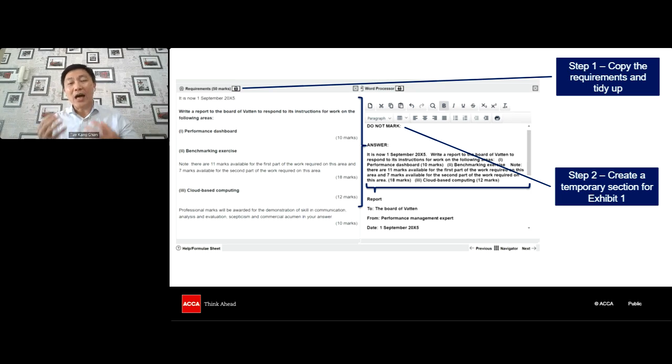I notice a lot of students tend to just neglect and forget about what you see in exhibit 1 after reading exhibit 1, mainly because of the limited space on your desktop screen. So in order to prevent forgetting, I think it will be best to put it into your word processor. Later on, upon completing your answer, you may leave it there, not a problem. You already told the marker, do not mark, where your answer is at the bottom half.